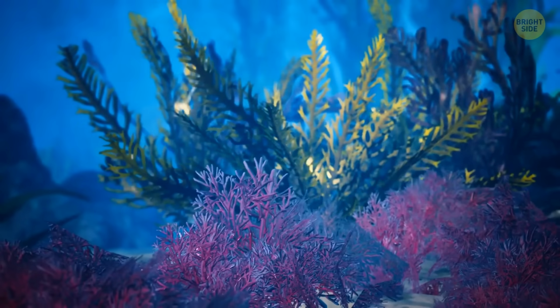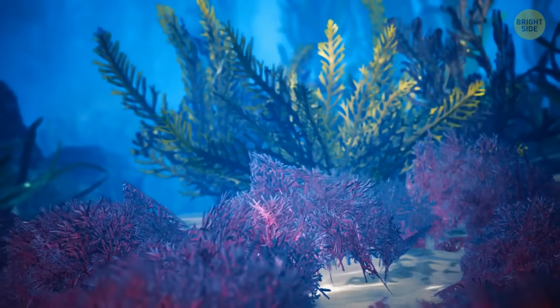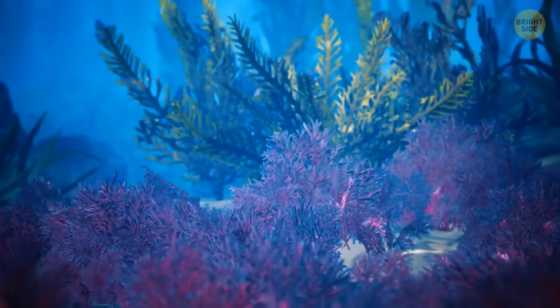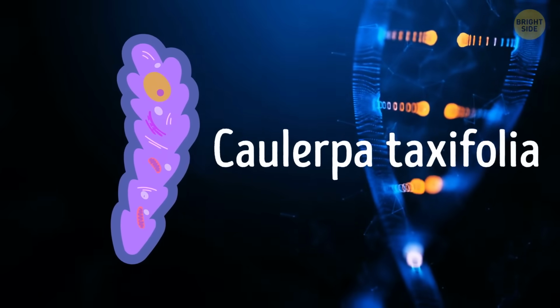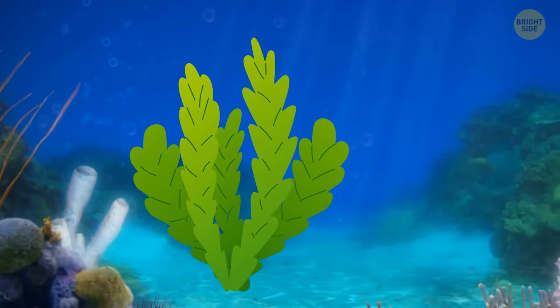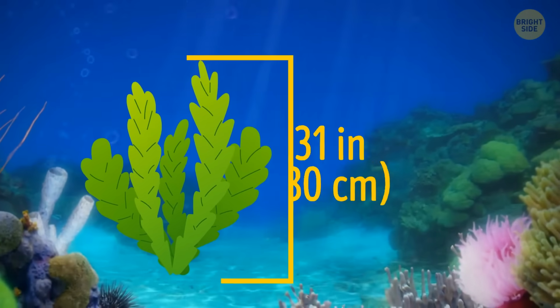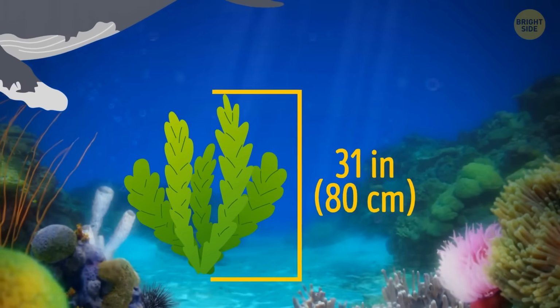But don't worry, evolution is a foxy little thing. There are some cells out there, like a specific type of invasive algae, that have found ways to break the rules and get really big. And they don't even need to divide to do that. This algae could pass as an aquatic fern that has fronds up to 31 inches long. But what you're looking at is just one big cell.